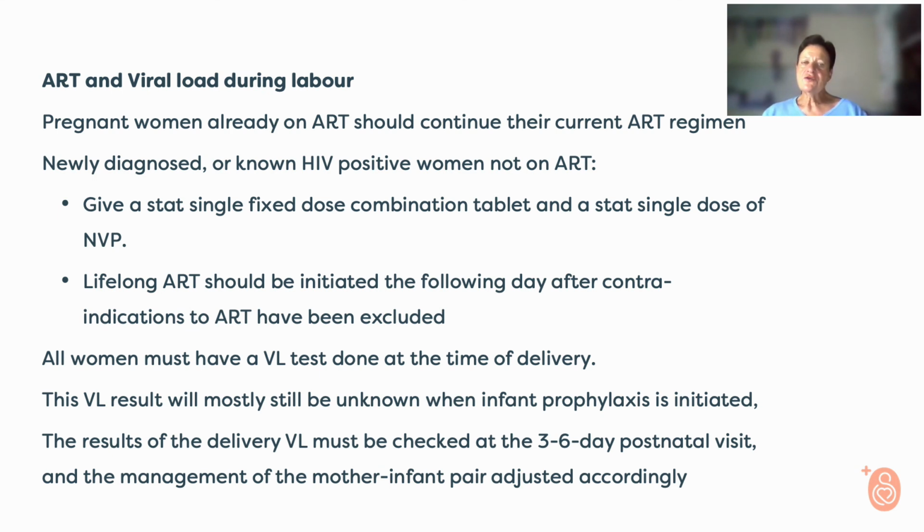Now, if they are newly diagnosed or a known HIV patient and they are not on ART, that is when one should give the mother an immediate dosage of nevirapine. And then afterwards, ART treatment should be prescribed to her. That's also obviously if she gives permission and if she wants it to be given to her. But nevirapine is usually given to the mother, and then it will also be given to the baby after the birth of the baby.